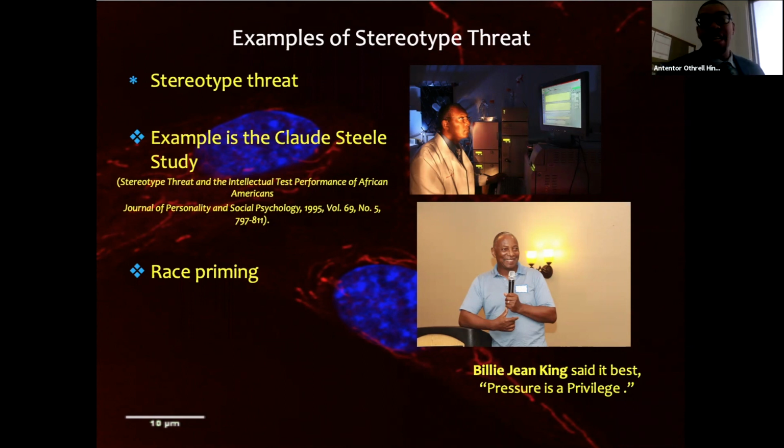One, during this particular study that Claude did, he actually gave an indication about race. So he made sure that there was a way to designate an individual's race on a test before taking the test. And so when they did this, it initiated them to think, oh, okay, there is a need that you will perform worse, because this is their mindset of thinking, and they did perform worse. But when this racial priming was not there, they excelled. Next slide, please.